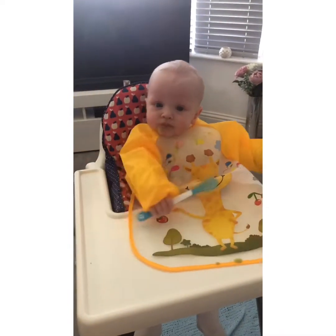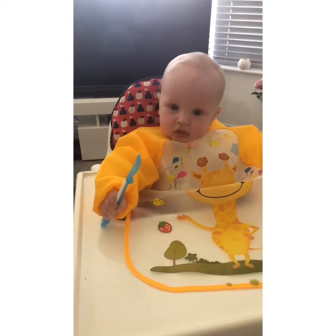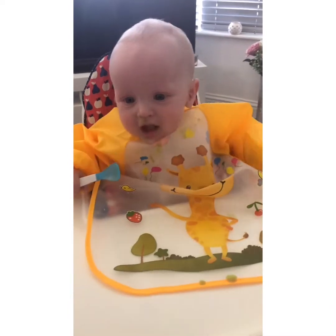And after each bit of food, I like to give him the spoon just so he can practice holding on to that and practice putting it to his mouth, ready for when he's able to start feeding himself.